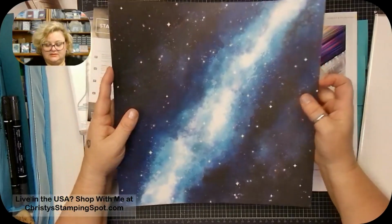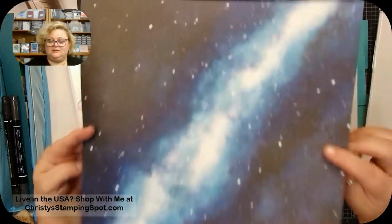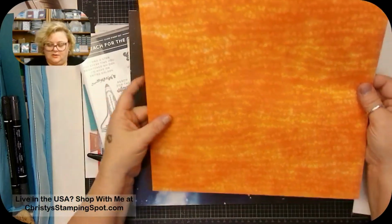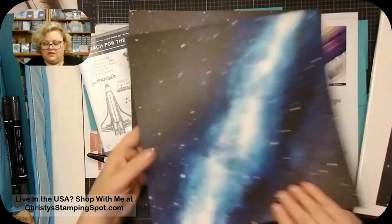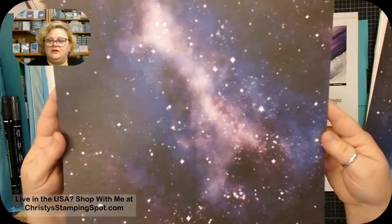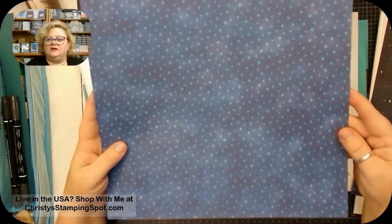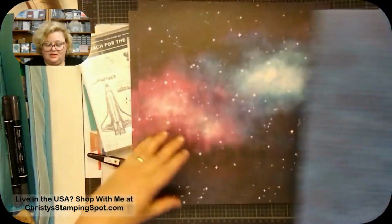But look how beautiful that is, guys. I could cut it, and then I'm like, oh, this one's going to be hard to cut. And this matches this little stamped image here, and that is an orange. Man, it's really bright. Here's another. Okay, so we have two of each design. Isn't that beautiful? That is just beautiful paper. It's so gorgeous. And then on this side, it's almost like a cloudy starry night. Pretty. Oh, so pretty. Look at this.